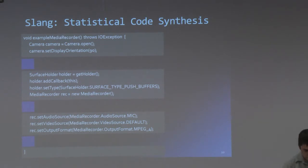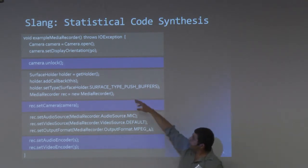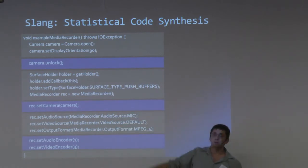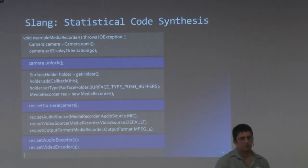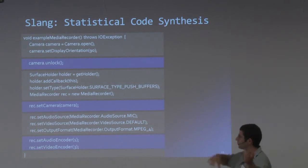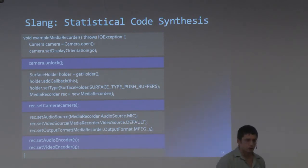Okay? So what the statistical prediction system is going to tell you is, you know what, if you just add these blue methods here, this is the program that you want. This is the statistically most likely program. So in a sense, what you heard in the morning, you can think of it very abstractly: you can take lots of code from all kinds of different places, you can essentially transfer the code to your program over here and score it.